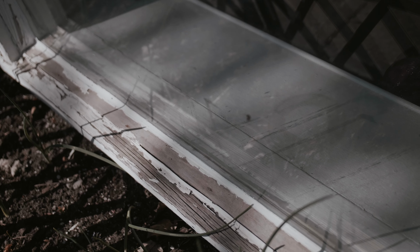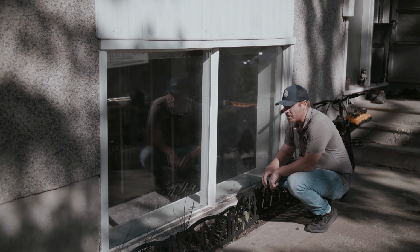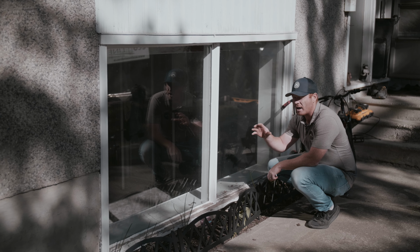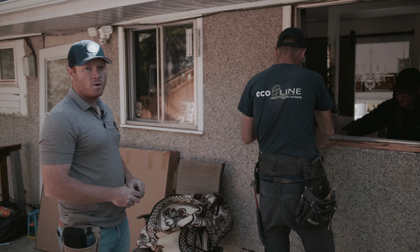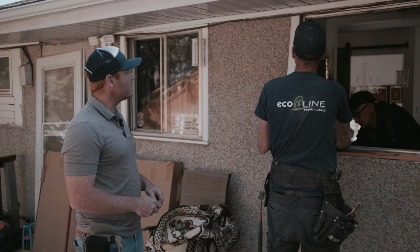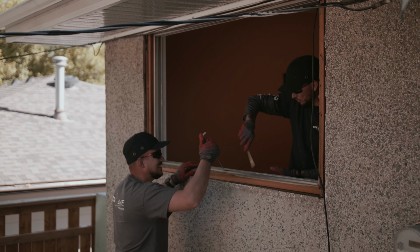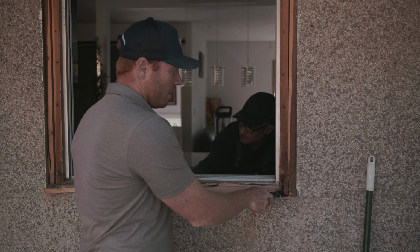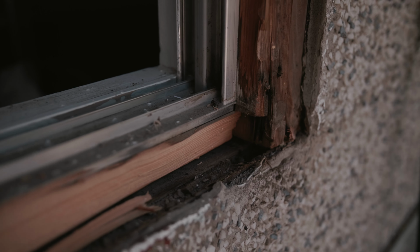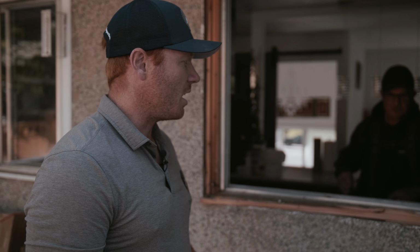There's quite a bit of deterioration to the actual frame of the window itself. With these new windows that are being installed today, it's all vinyl PVC products, so there's no need to paint anything. Okay, so we're here with our installers, and they're removing one of the older sliding windows that was originally installed, trying to do it as carefully as possible without creating too much damage or mess around the house. You can see in this area here, there's quite a little bit of water damage that's happened to the frame of the window itself. That would happen over time with an older style window.